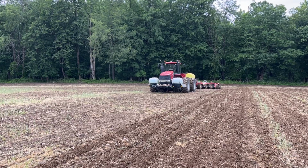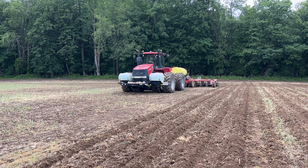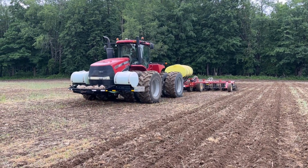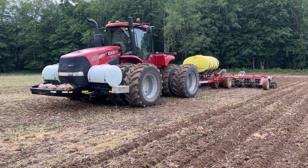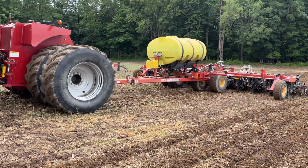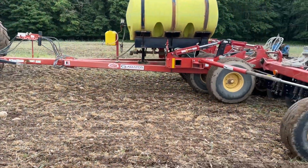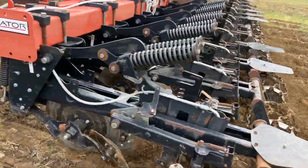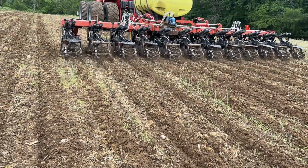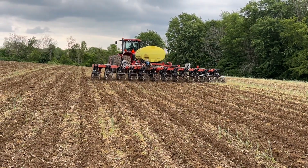So we finally got that rain we were desperately waiting for. Troy's strip tilling this for our milo or grain sorghum, which we've never grown before, but this is going to be a learning experience. We got 7/10 of an inch of rain yesterday, and this ground was bone dry. It might be a smidge tacky, but by the time he gets rocking and rolling, it'll be good. So look at how well that's working up. Those zones are going to be beautiful. Hopefully we know what we're doing, and hopefully we get some good grain sorghum out of this field.